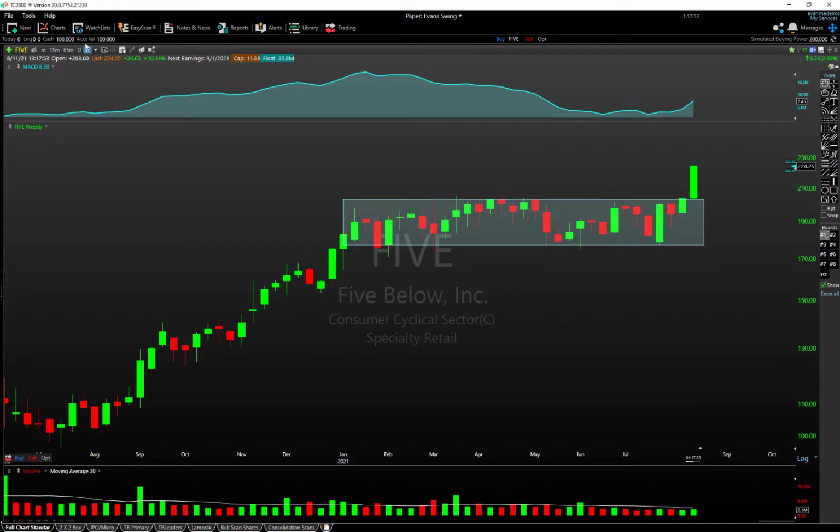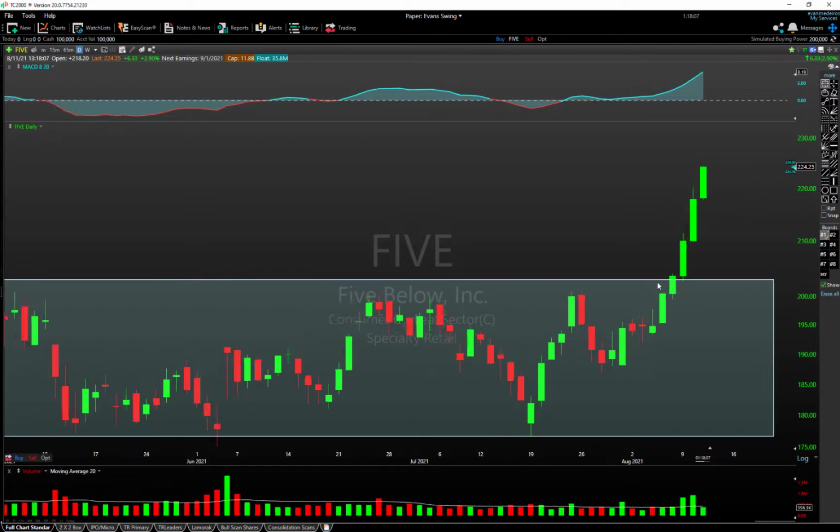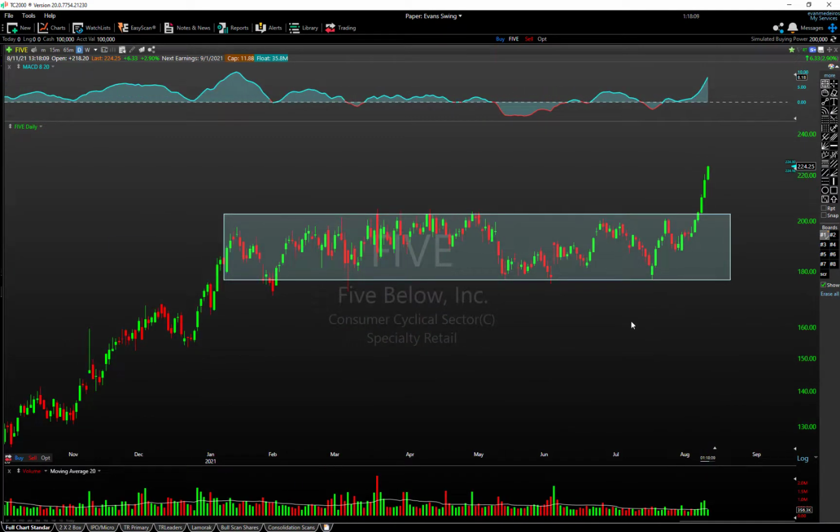But if you are a shorter term swing trader and you're looking to play some momentum for the next couple of days or week, then obviously whether you buy it at 225 or 215 is a much bigger consideration. So keep that in mind. Again, add it to the watch list. Nice breakout here, long developed range. You can get some legs there on a longer time frame.